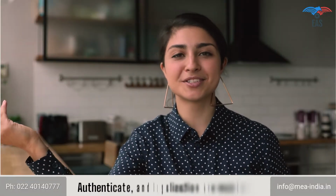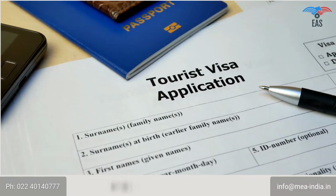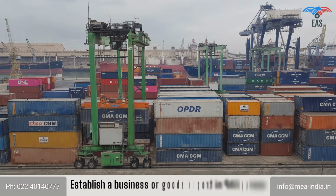The authentication and legalization of the certificate are mandated, especially for anyone who is applying for work visas or family visas or planning to establish a business or goods export in Philippines.